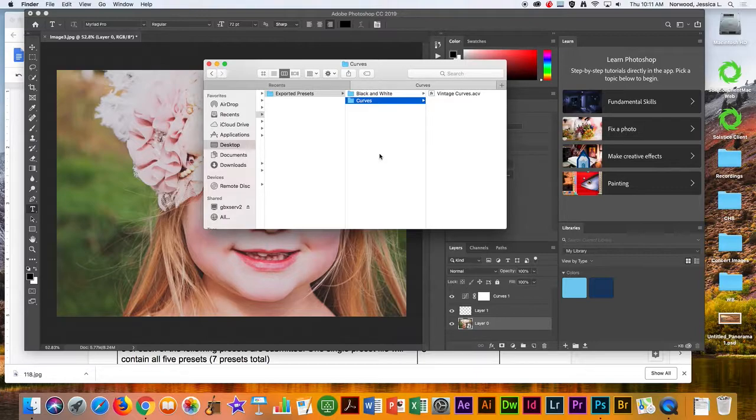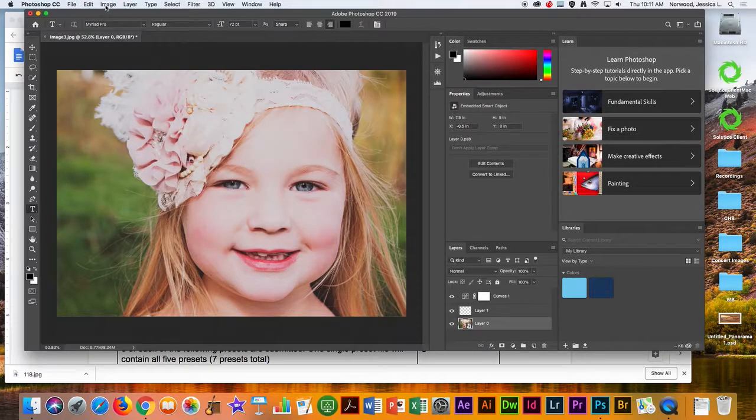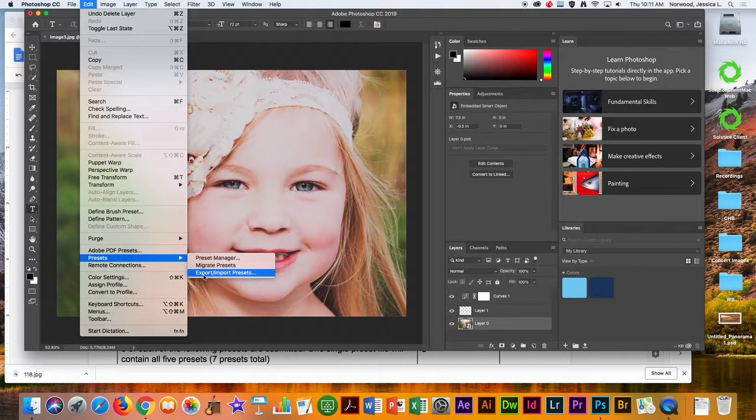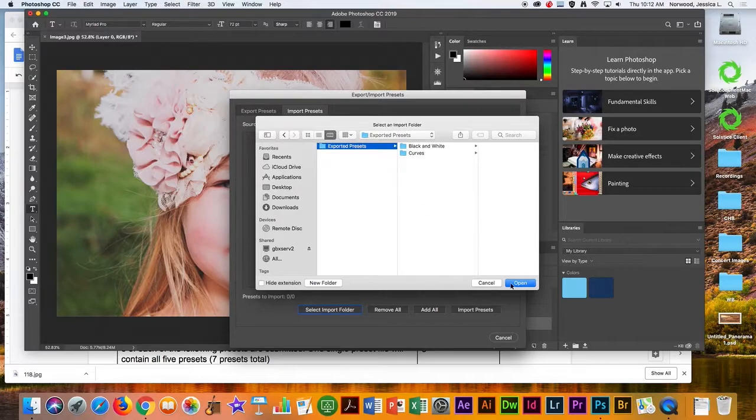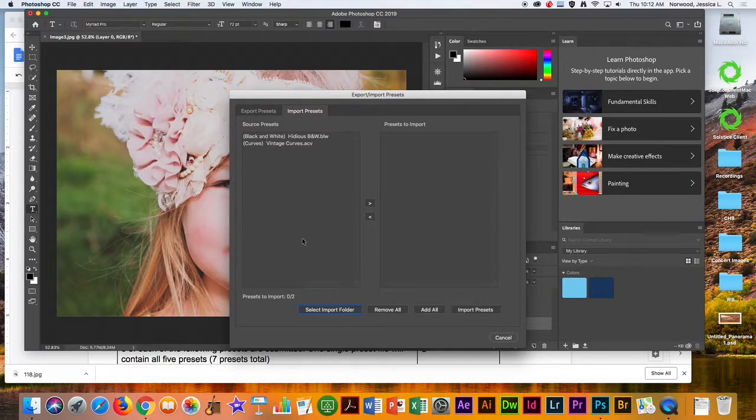Yep. So then if you wanted to do them here and then take them home and put them on your computer, when you get home, all you have to do is go to that same spot, presets, export, import, go to import, select the folder, there they are, and then it adds them all in there.